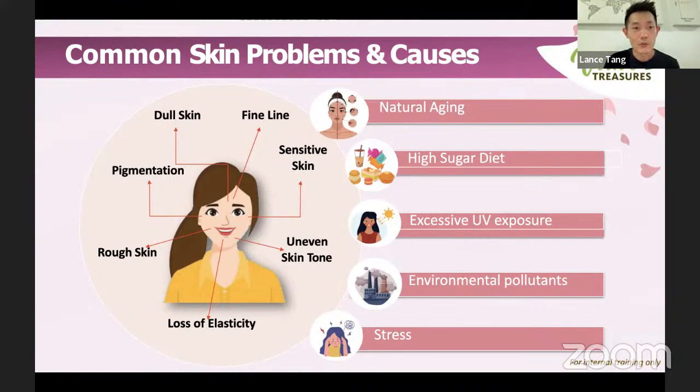Okay, because UV itself is also a form of free radical that will actually harm the tissue cell. Then in the end of the day, it will actually tarnish our skin. Okay, and then environmental pollutants. So of course, this is something that we cannot avoid nowadays.